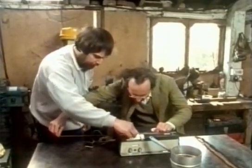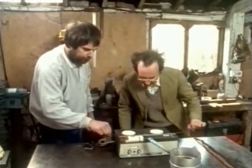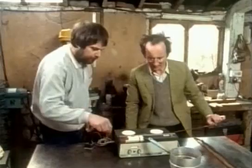This is recorded on sticky tape and rust. This is recorded on sticky tape.